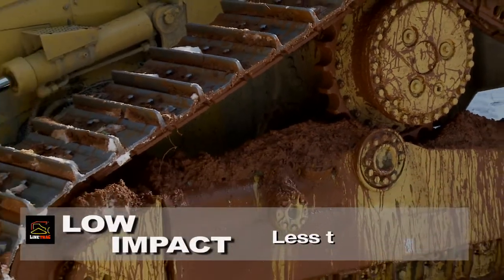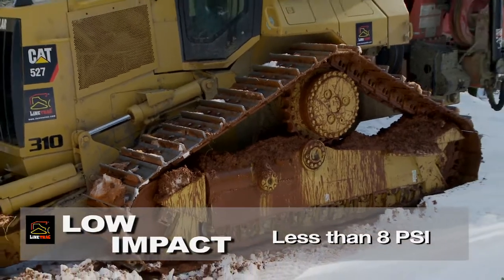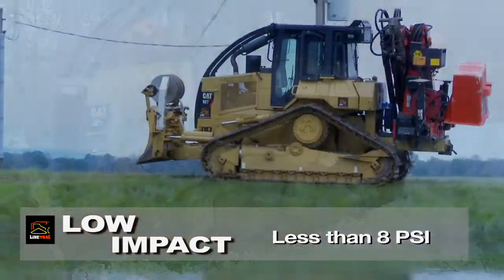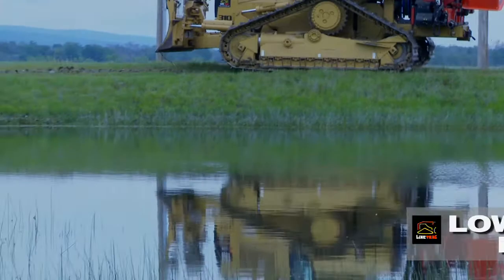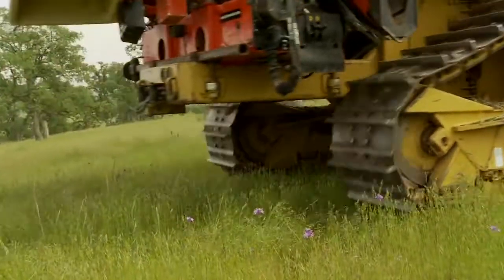And what's impressive about the track design is it's less than 8 pounds per square inch on the ground. And the capabilities of going over any terrain, the environmental impact is considerably less. The Linetrac looks like a mean grizzly bear. It walks like a rabbit.